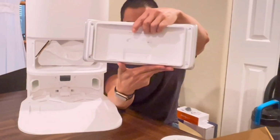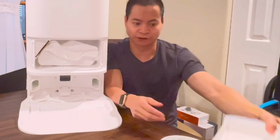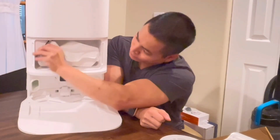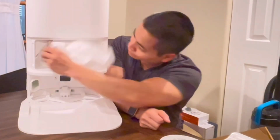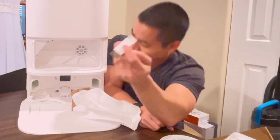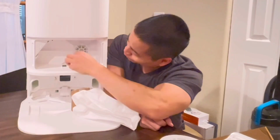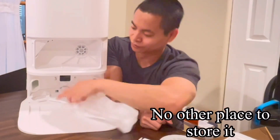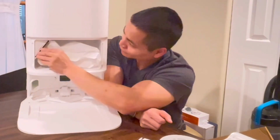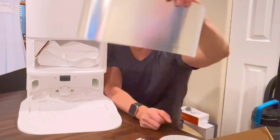Cool little silver door. Very nice looking self-emptying system. So here's the bag, and it just gets removed. Just like that. Very cool. Slide back in. Oh yeah, there's a cleaning tool just randomly here. Not sure why they stuck it there, but that's interesting. Probably take that out for now. So we slide back in here. And we'll put the cover back on.